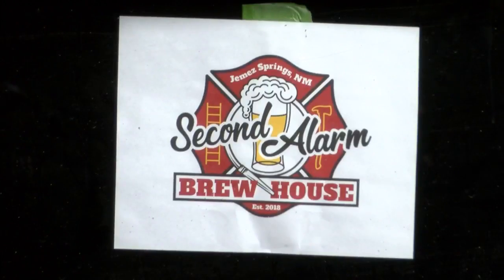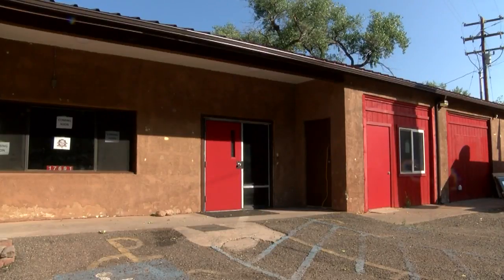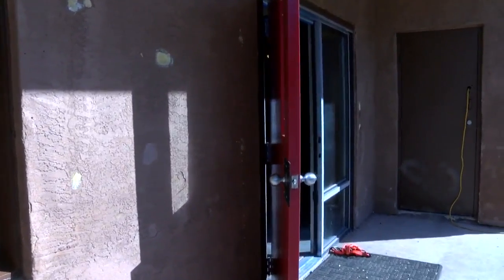Owners of Second Alarm Brew House are preserving the history of what was once the Jemez Springs fire station. We just like to see something like this stay as an icon to the surrounding community and say, hey, this is where a lot of things started from.